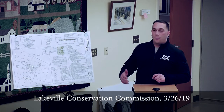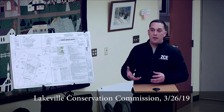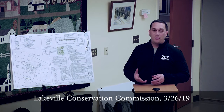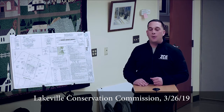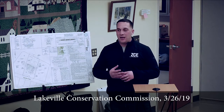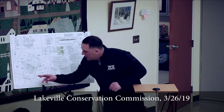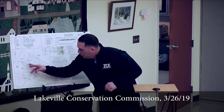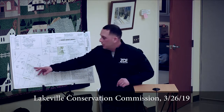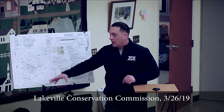So, we're before you for, I think, very limited work. That's why we filed an RDA. It's all within existing, I don't want to call it lawn area because it was never really maintained, but it's a backyard that was never really upkept. There's not a lawn or anything like that. There's some trees that are going to have to come down. I believe there's two. They're fairly large pines. They're right at the 100-foot buffer, honestly. But everything else is outside the 100-foot buffer.